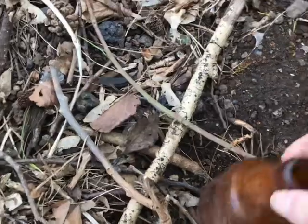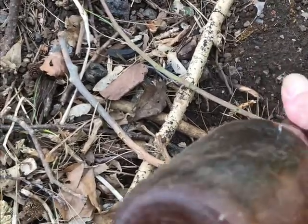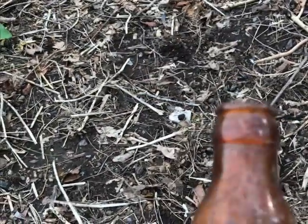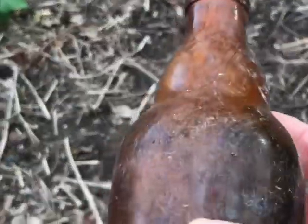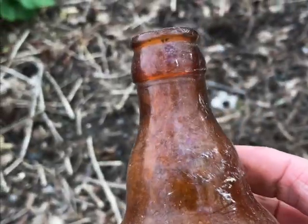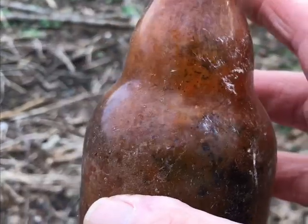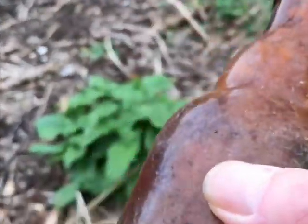Here's that bottle that Julie found. It's machine made. I say it's 60 years old. It's different, I must say. Is it amber? I think it's amber. I think I may keep that, see how that cleans up, because it's different. Love the shape.